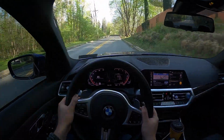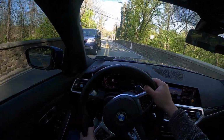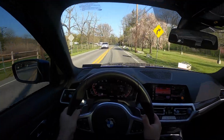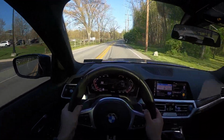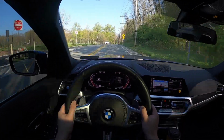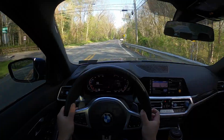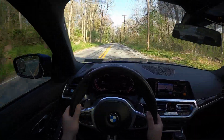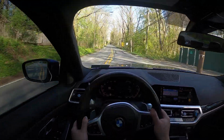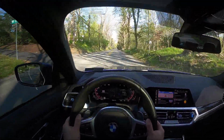I'm gonna try the paddle shifters again right here. So I'm gonna downshift. They are so quick to respond. One of the quickest I've tested. It's kind of instantaneous. They're definitely nice to use. I would use these, to be honest, if I wanted to have a little more fun. These paddles are nice. And this engine just roars up to speed. I love it.